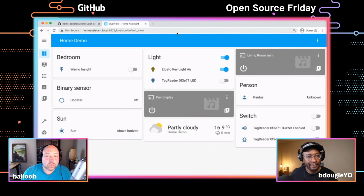So this is the Home Assistant UI. I already showed it a bit, right? Like I can turn the light on behind me. And all of this is JavaScript, of course. It's a browser, right? And we actually use a thing called WebComponents. I want to show you how we can build our own cards. And to do that, I first need an editor.